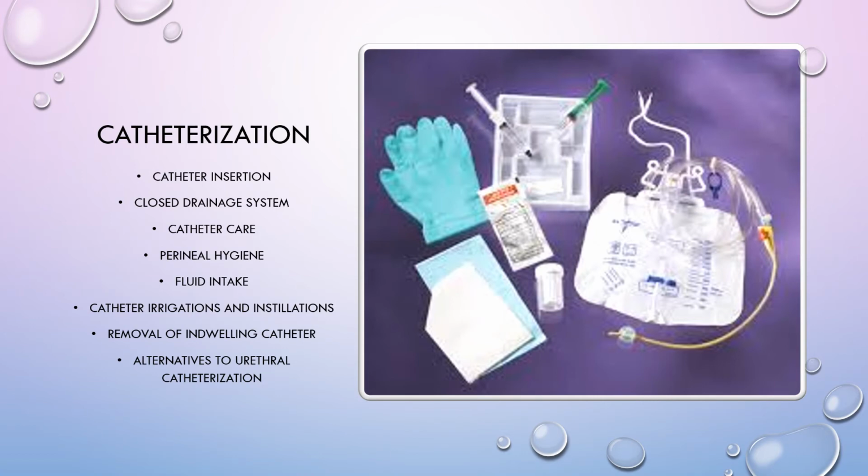When we think about fluid intake, remember our patient needs to drink about 2.5 to 3 liters a day to flush out that bladder. So keep that fluid moving to keep it from becoming stagnant. Catheter irrigation is a 3rd lumen on the catheter equipment for irrigation. We can irrigate with a sterile solution. And then removal of the catheter: with clean gloves, deflate the balloon, pull the catheter out. If you can find an alternative to a catheter, then you should advocate for that alternative for your patient. Not always an option, but if it is, we need to seek it and we need to use it.